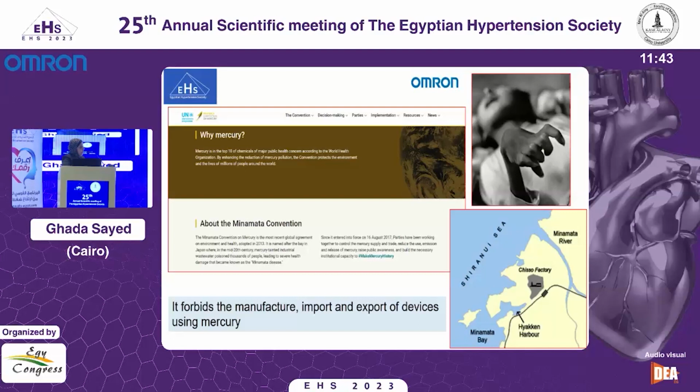This led to the Minamata Convention, adopted by the United Nations in 2013, which forbids the manufacture, import, and export of any device that contains mercury. This includes mercury sphygmomanometers and thermometers. And this Minamata Convention entered into action in 2017.